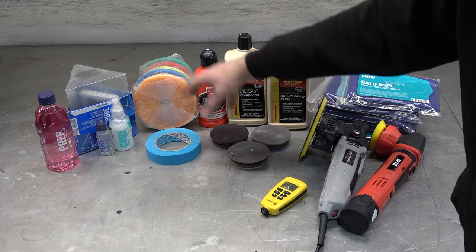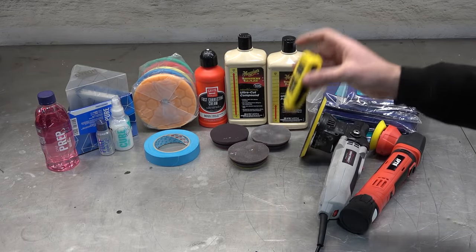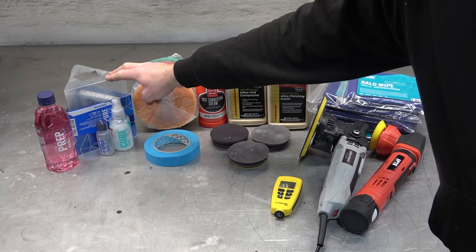Polishing foam pads of different hardness, masking tape, and a paint thickness gauge, we need that to make sure that the paint and clear coat that we're polishing, there's enough of it. And to protect the paint, we're gonna use ceramic coating from my friends from Gion.